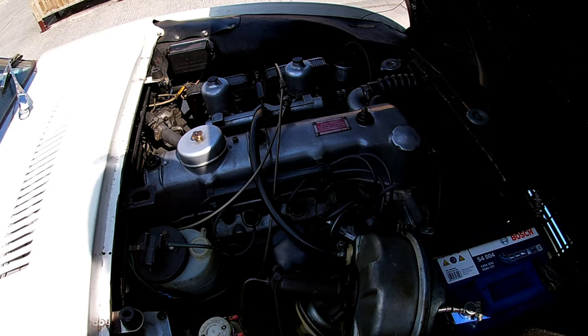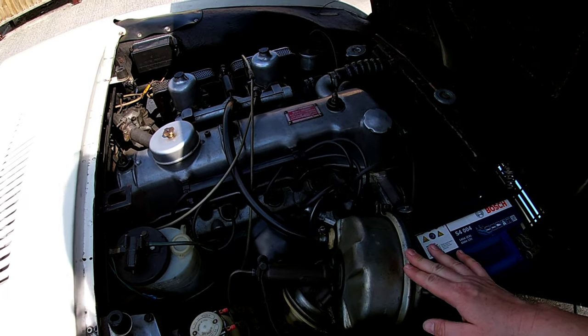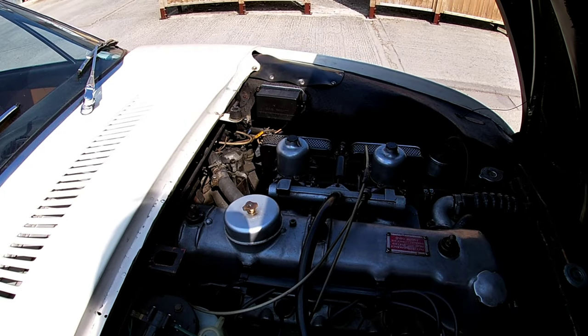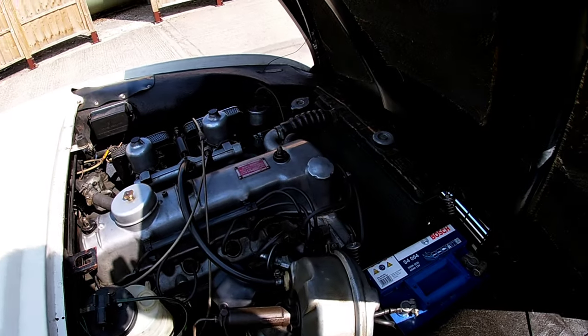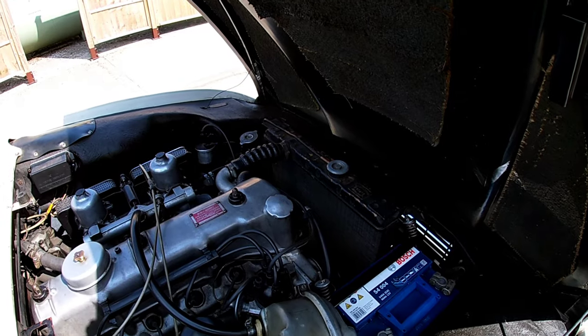It would have had Dunlop brakes originally, but it's had the Girling conversion, so all the brakes are now Girling. The steering is lighter on this, thankfully, not through modification, just through the weight, because this car is a lot lighter.